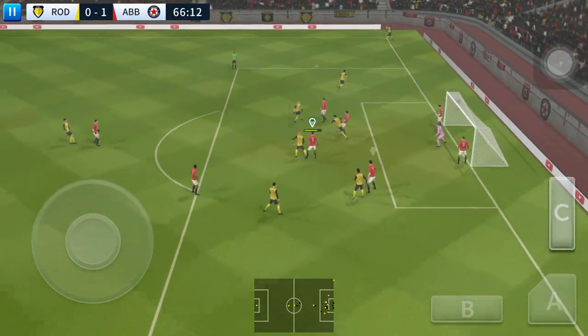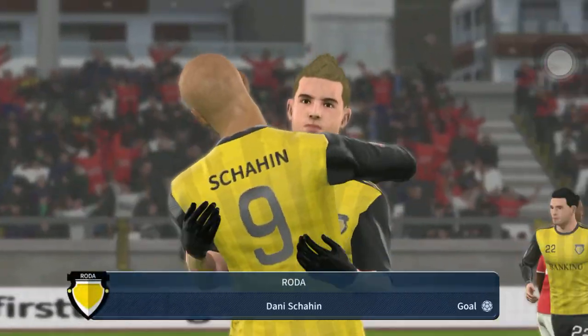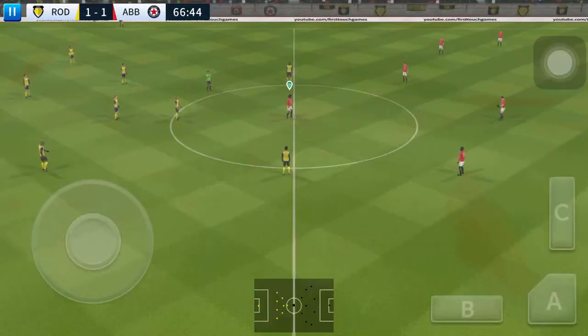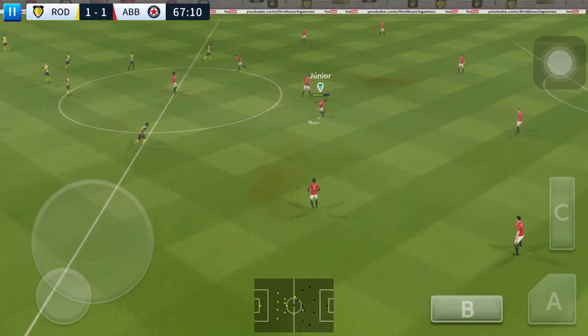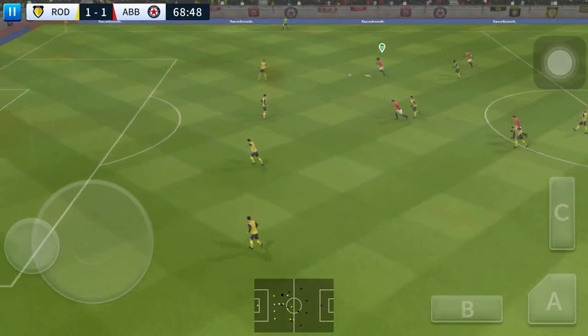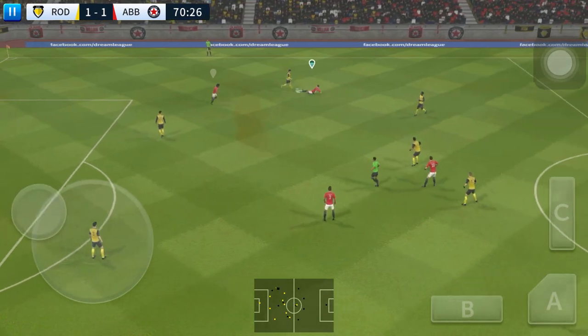And that's into the box. And here's a chance. Oh, it's an equaliser. All square. Looking at the build-up play, the opponent stood no chance. A brilliant, well-worked goal. Manager will be pleased with getting back into this game. And hope they can grab another goal. My guess is this game has more goals, and we may see one very soon.